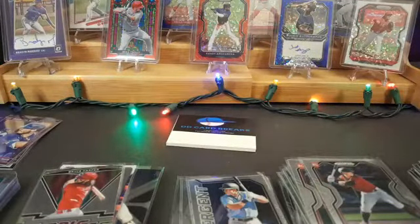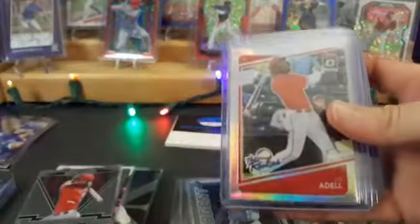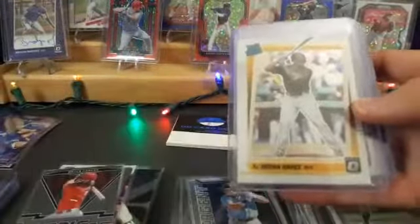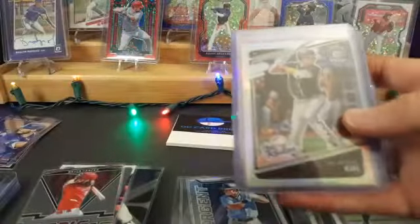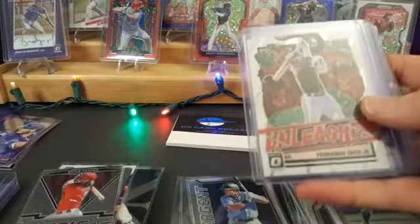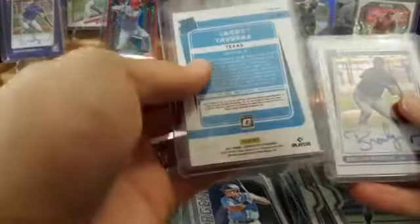Continuing with some Optic hits. Rated prospect, Wander Franco. Silver, Vlad Guerrero Jr. Silver, the rookies, Jo Adell. Silver, rated rookie, Evan White. Ke'Bryan Hayes, rated rookie. Silver, the rookies, Ha-Seong Kim. Pink rated rookie, Christian Pache. Another unleashed, Fernando Tatis Jr. The miscut silver, Anthony Rizzo, going out to the Cubs. Pavin Smith, pink rated rookie. Austin Meadows, silver. Red, white, and blue, numbered to 199.